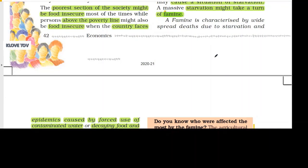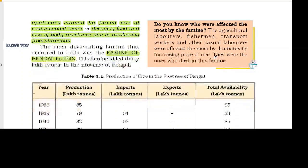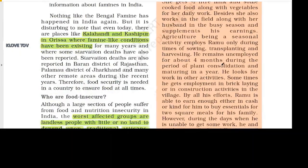A famine is characterized by widespread deaths due to starvation and epidemics caused by forced use of contaminated water or decaying food, and loss of body resistance due to weakening from starvation. The most devastating famine that occurred in India was the famine of Bengal in 1943. This famine killed 30 lakh people in the province of Bengal.